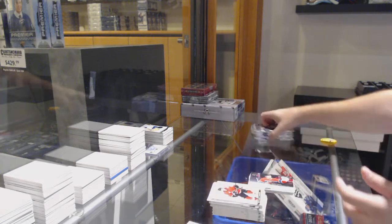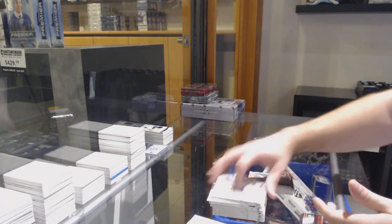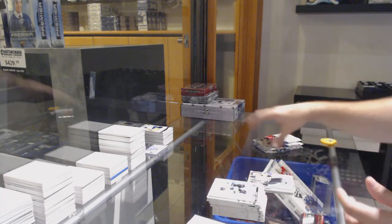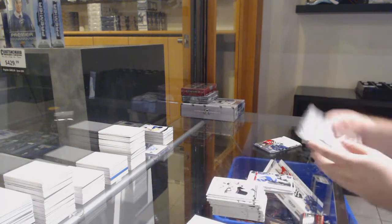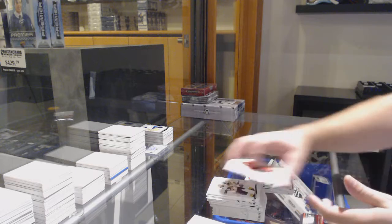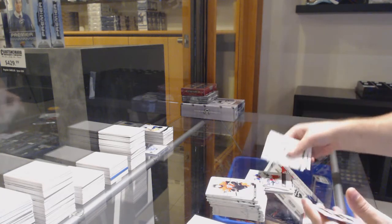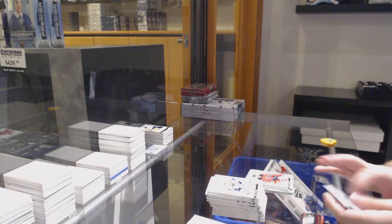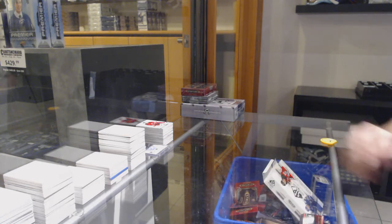Moment of Carey Price for the Habs. Moment of Rask for the Boston Bruins. Roman Josi update for the Nashville Predators. Moment of Lundqvist for the Rangers. Update of Taylor Hall for the Coyotes. SP Essentials of Panarin for the Rangers. And a Nico Hischier Limited Red for the Devils. All right.